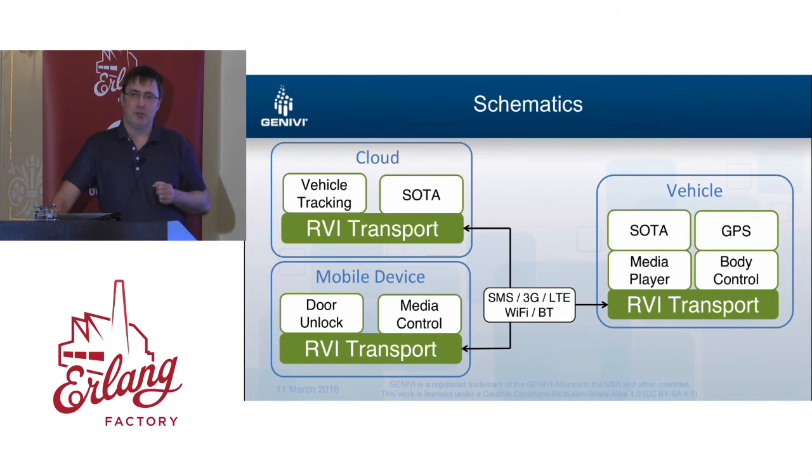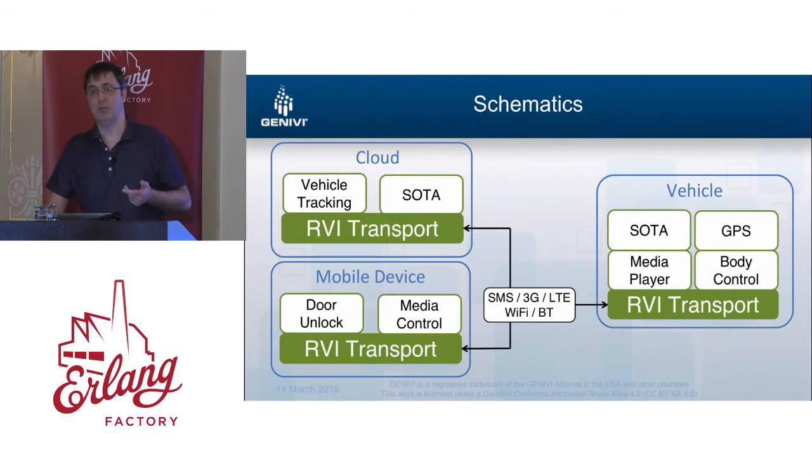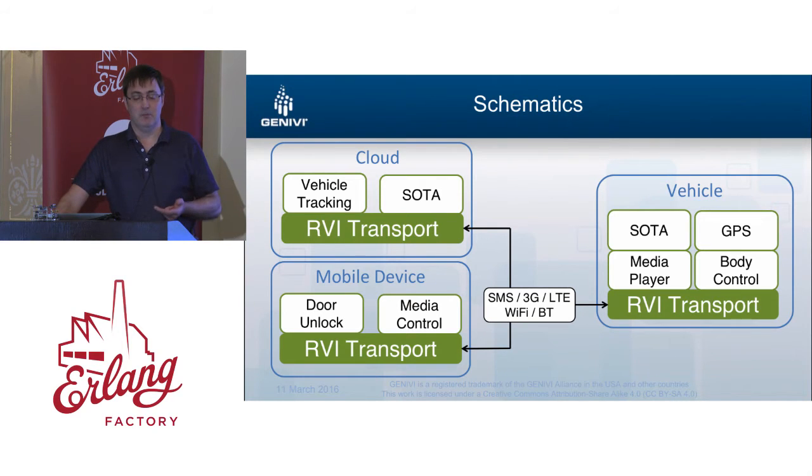So we have different types of transports, and in order for this to work, we also have to support not having an internet connection at all. In some cases, you might be able to reach the car with an SMS, so that you can possibly rely on GSM working at least. In other cases, you may have your mobile phone and a Bluetooth connection. And in some cases, there may not even be a connection at all, so you basically just have to do manual interaction. But that is a slightly different case.